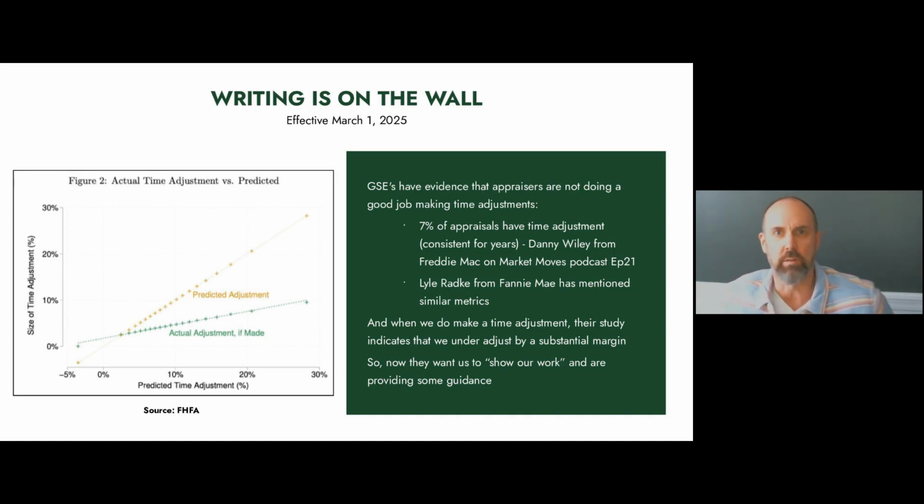Writing's on the wall. So the GSEs have provided evidence that appraisers are not doing a good job making time adjustments. What is that evidence? There's a few things out there. Number one is Danny Wiley recently from Freddie Mac was on the Market Moves podcast. He mentioned that 7% of appraisals had time adjustments, only 7%, and that was relatively consistent for years. We know over the last several years, most markets have moved significantly, and the idea that only 7% of those were actually being adjusted for time is a little bit scary. Lyle Radke from Fannie Mae has also mentioned similar metrics.